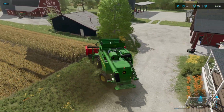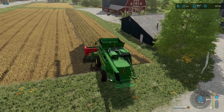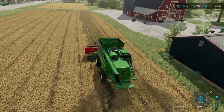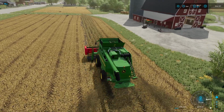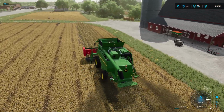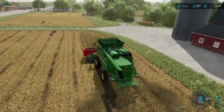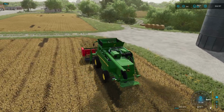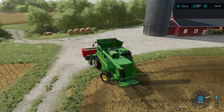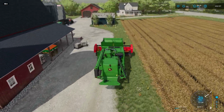So we're on the last pass here. We'll get this harvested up really quickly here. What we'll do is we'll put what we have here in the harvester into a trailer, and we'll run it up to the production plant. I'll set a worker to helping us on one of the other fields, and then we'll go check out the production plant and see how it's doing.